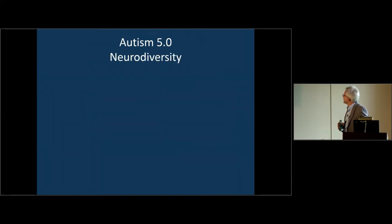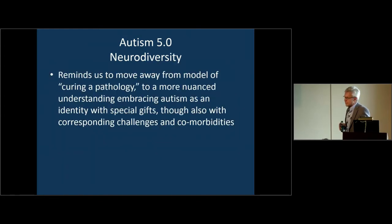And neurodiversity, a very important one, which I think reminds us to move away from the framework of curing a pathology to a more nuanced understanding of autism as an identity with special gifts. When I talk with parents with a child with a new diagnosis, I always frame it this way. We can mention that they can expect some challenging comorbidities. A child who wants to sleep 2 hours a night, that's hard. But I really want to emphasize the positive.